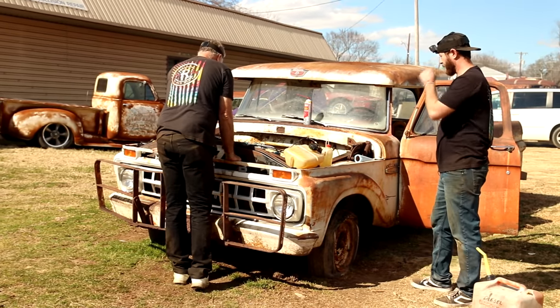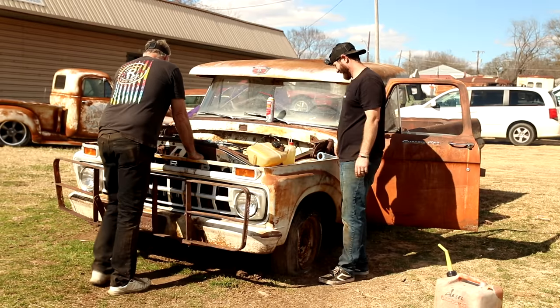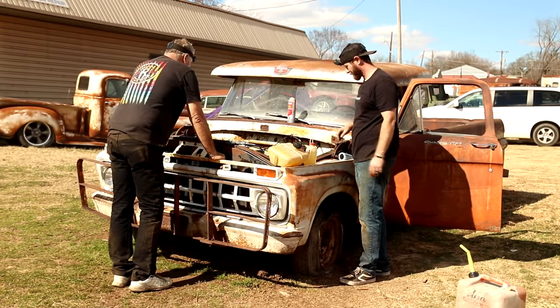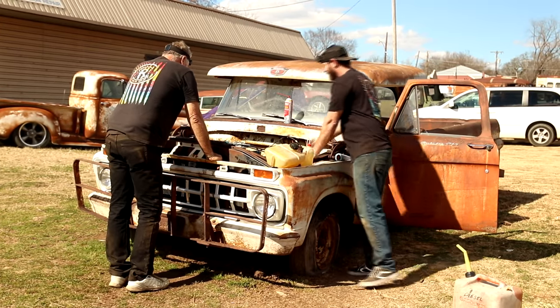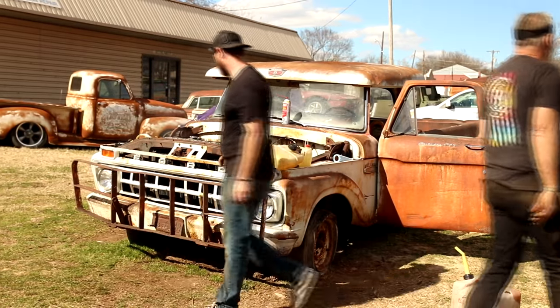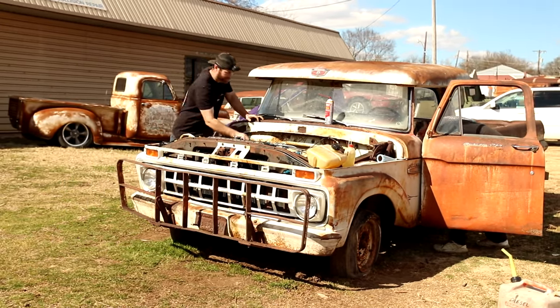A lot of it's a choke, though. It needs to be choked. Yep. It ran. Yeah, there's no doubt. That's crazy. It sounds good, too. I mean, other than it being extremely loud from no exhaust. Let's try to figure out this choke and then mess with it again. Oh, so it's not burning up anything. May have to try to adjust it some.